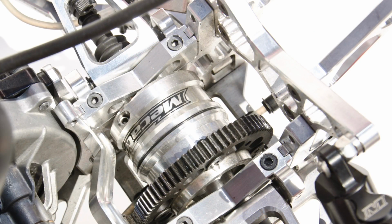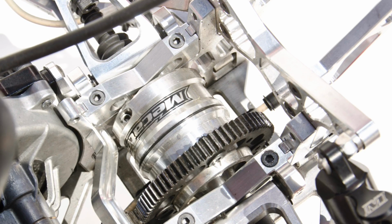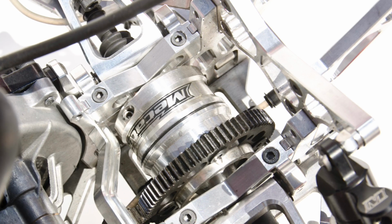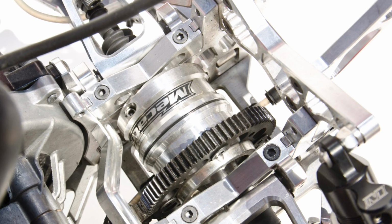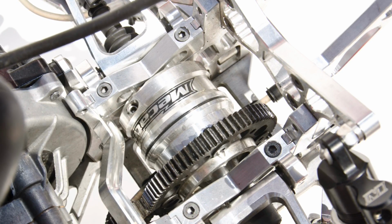So there are a few other diff options, but obviously the Mecatech one makes the most sense in a Mecatech car. Rear-wheel drive cars, super, super important. The diff has to be adjustable. This one is externally, internally. You can adjust the pressure and how the car drives, and really the traction of the whole car is based on that rear end because it's only pushing wheels in the back, remember.